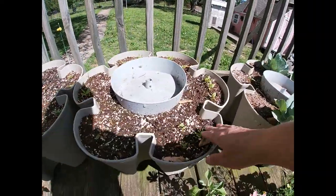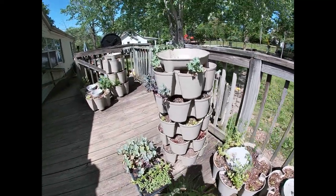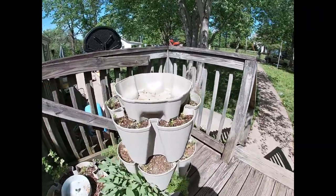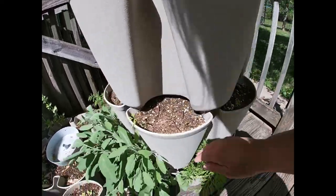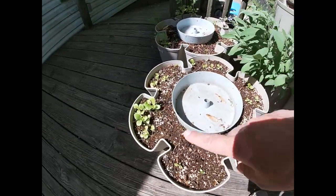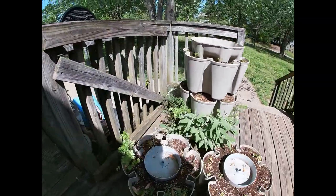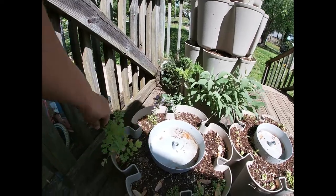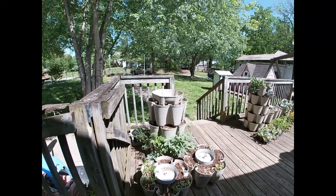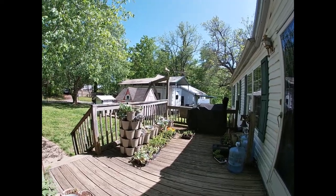Here are beets that are still trying to come up. I really don't know if any of those things are going to do anything now that it's starting to really get warm. But my carrots have come up in my green stalk. I have some overwintered carrots that are this tall in my green stalk, and some more lettuce there. My sage plant there. My cilantro looks like it's getting ready to bolt and be done, because it does not like hot weather at all. But that's what's happening with my green stalk, and then all my flowers and things.